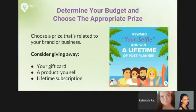So just think about that when you're thinking about what to give away. Think about something that has to do with your business so that you get really great leads. And there's just so many different creative ways to come up with that. As you said, where there's a will, there's a way. You can always think of something that directly aligns with your business.